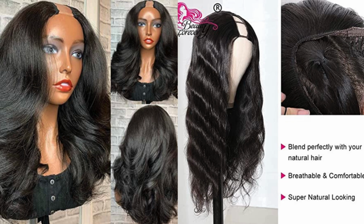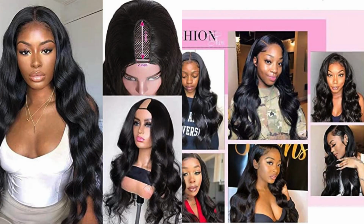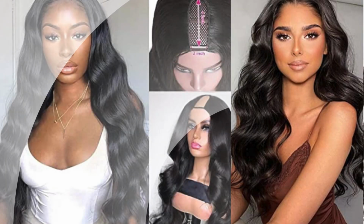You just leave a little bit of your natural hair out, clip it in, and boom, you look like you just stepped out of the salon. First of all, it's 100% human hair, so you can curl it, straighten it, whatever. Second, these body waves? Ugh, they bounce and flow like real hair. It's breathable too. Like, I'm not sweating underneath.